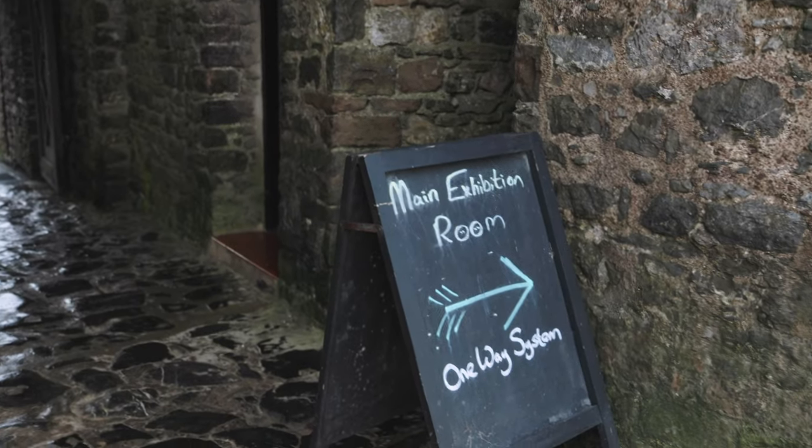So down the steps we go. Careful down these steps. I'm glad they put this handrail on. Don't know if I'm in focus. I don't know if I'm correctly exposed. I'm just concentrating on the steps. So has it started raining again? No, we're still okay. But this is the main exhibition room.